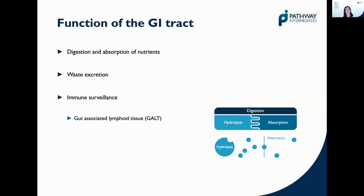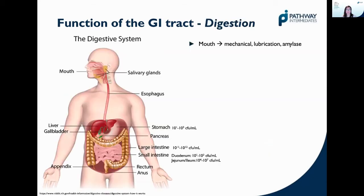So the GI tract itself, we all know that it's involved in the digestion and absorption of nutrients from food and the excretion of waste. But it's also involved in immune surveillance. And with that, the gut-associated lymphoid tissue, or GALT, is key. And I'm going to go over these in a bit more detail shortly. But I wanted to start by looking at the GI tract itself, so we can have a look at the microbial abundances within it. So here we have a diagram of our gastrointestinal tract.